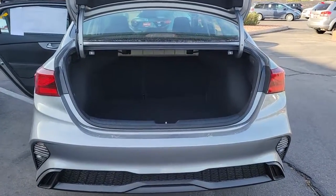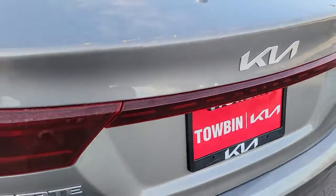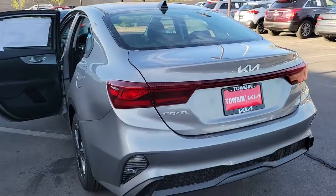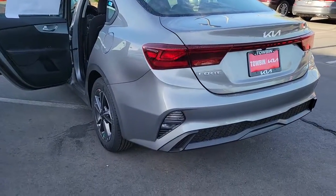These are just some of the great options this vehicle comes with: keyless entry, electronic stability control, intermittent wipers, trip computer, power windows, bucket seats, four-wheel disc brakes, power steering.